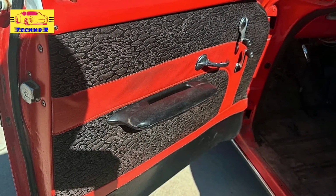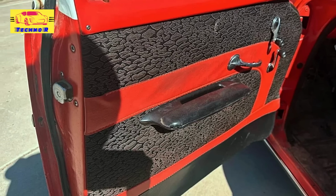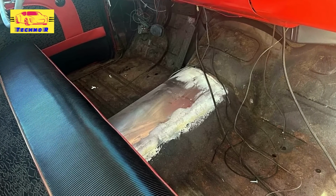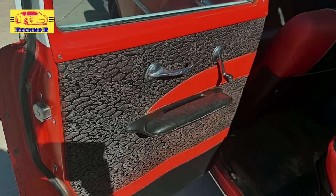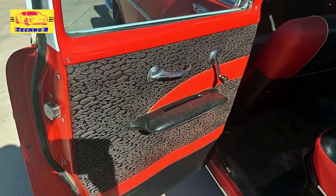This particular 1957 Bel Air was undergoing restoration when the previous owner seemingly gave up and left it behind. According to the seller, the car was discovered in a barn where it had been abandoned for years, gathering dust and slowly deteriorating. Despite being left for so long, the photos of the vehicle suggest it's still relatively solid compared to other cars of its age.